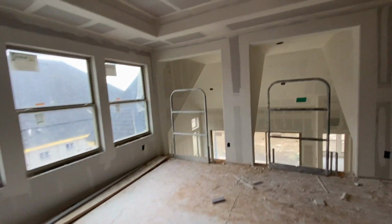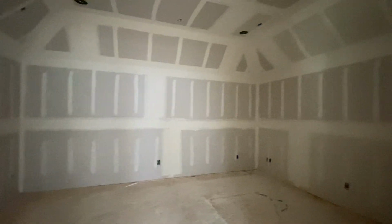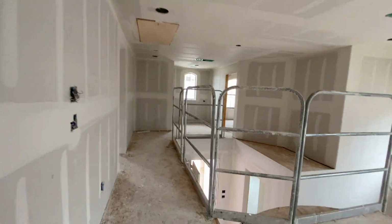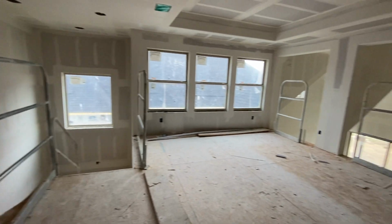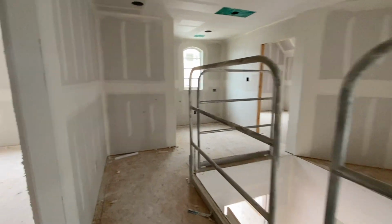So this up here is a big game room. And this is the media room, which is so fun. Great for entertaining or just hanging out if you have guests over or a big game. This will all be railing here on either side. So you have a very open concept feeling.